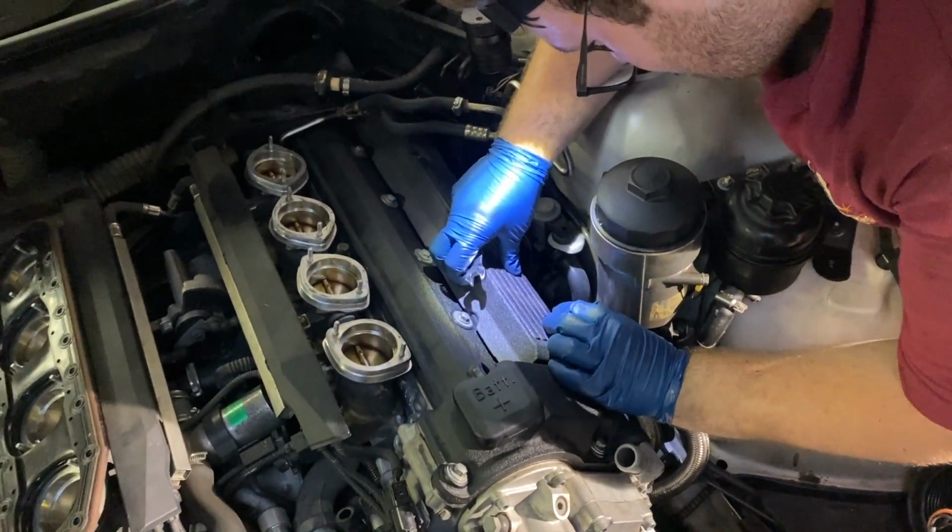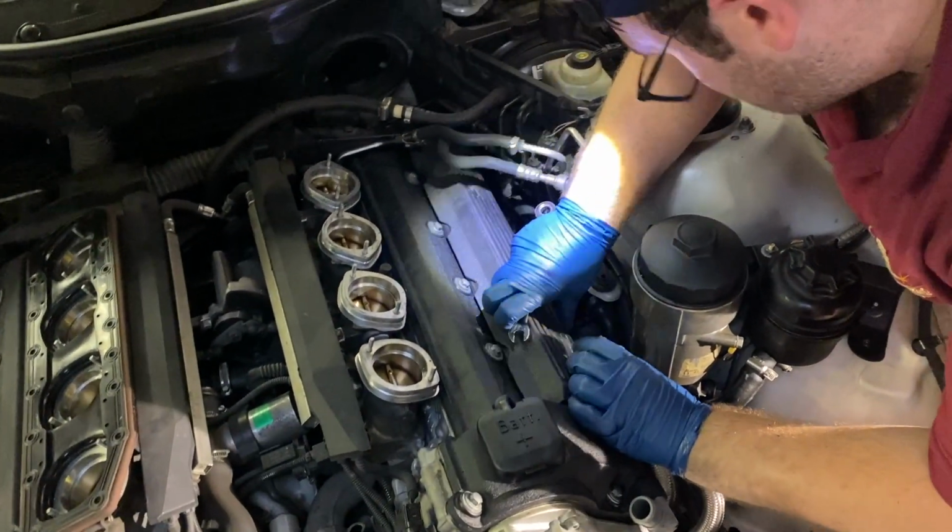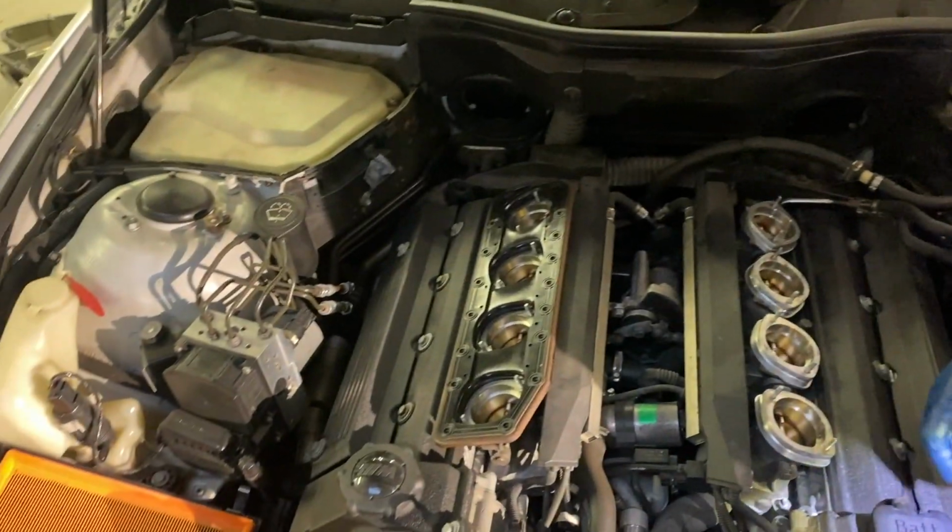I don't know what else I was saying, but this side sucks. Yes, there's all the shit in the way. Well, there's shit in the way over here, too. Just less of it.